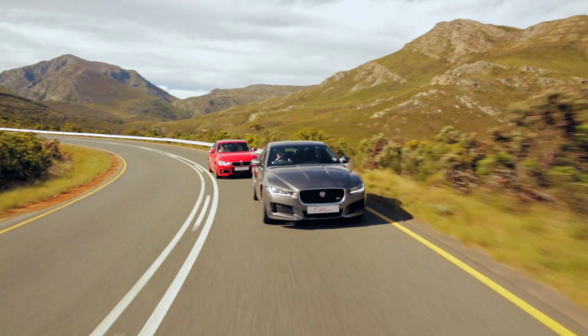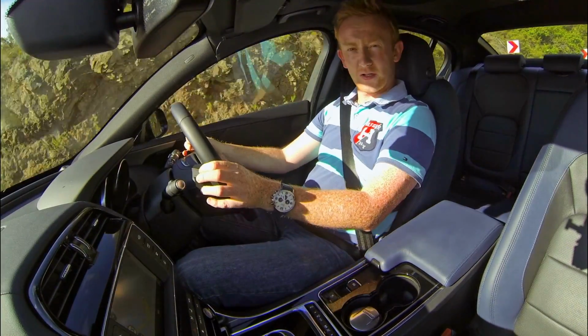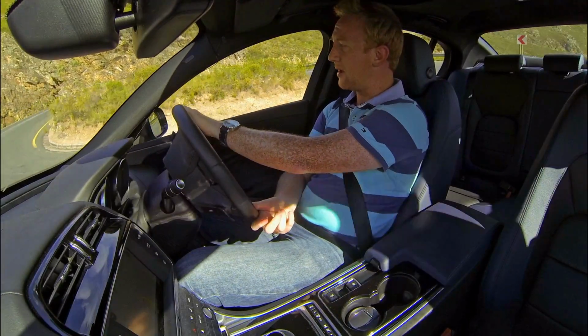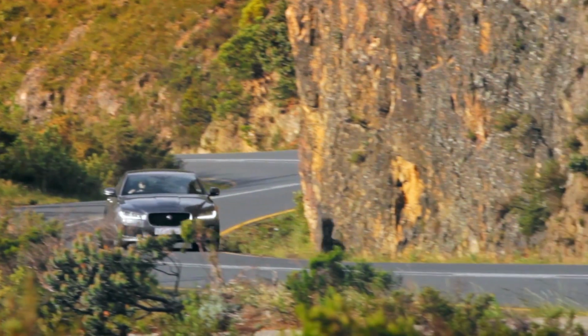Wow, this Jaguar is quite something. The steering is very direct. Even in dynamic mode with the traction control on, the rear end does like to come around. Look, it's not too uncontrollable, definitely manageable, but I feel Jaguar has done a good job trying to make an entertaining performance sedan.